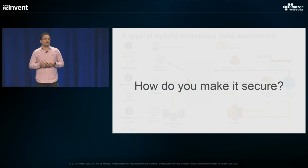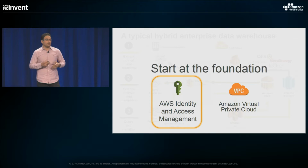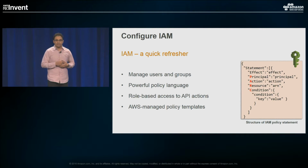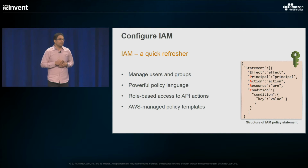Now the question is, how can you make such an architecture secure? And the answer is to start at the foundation and start with AWS Identity and Access Management. AWS IAM is the service that you would use to authenticate and authorize access to your AWS account and resources within it. Using AWS IAM, you can define users, groups, and roles, and you can author identity and access management policies that allow or deny access to specific AWS API actions.